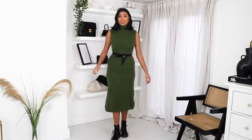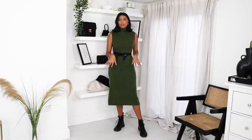So I just styled this dress with my Isabel Marant belt just because I felt like it needed something to cinch in the waist and give it a little bit more shape. And I absolutely love this belt to style pieces with. It's such a versatile belt, and I think it really goes nicely with this look. And I've got my Dr. Martens on, so it really ties in with the black look.